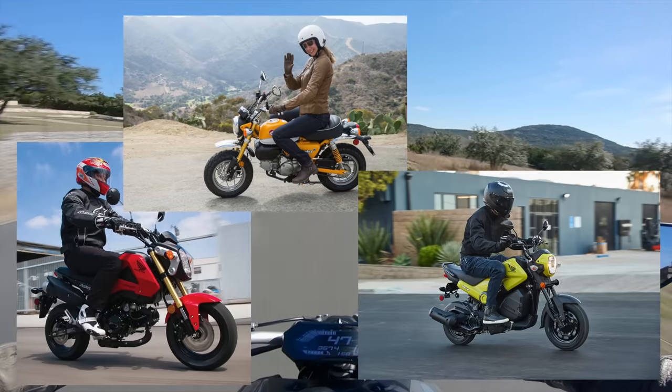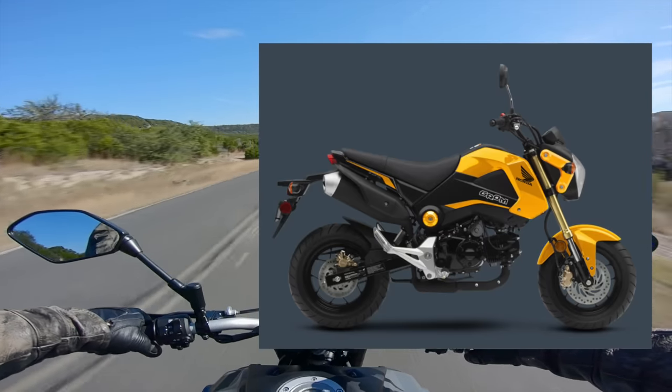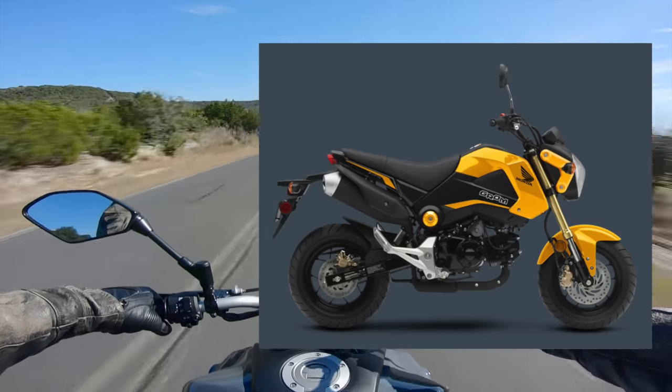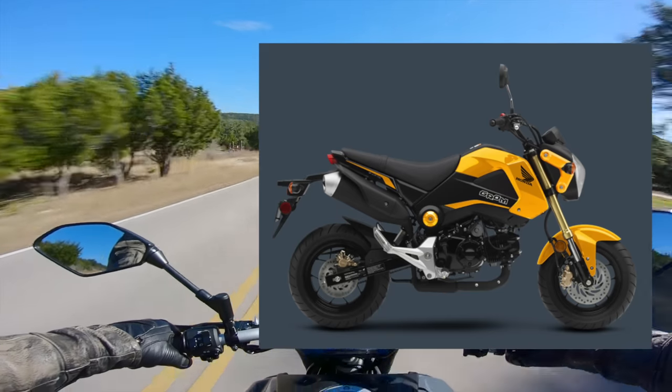They might seem like a good idea at first. When it comes to the Grom, it's a fully-fledged motorcycle. It's got a manual transmission, clutch, front and rear brakes, chain, and throttle. All the normal motorcycle stuff with a super approachable 30.1-inch seat height.